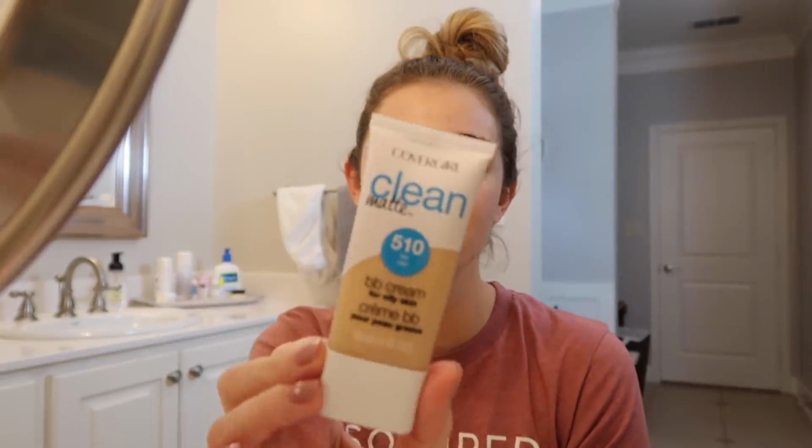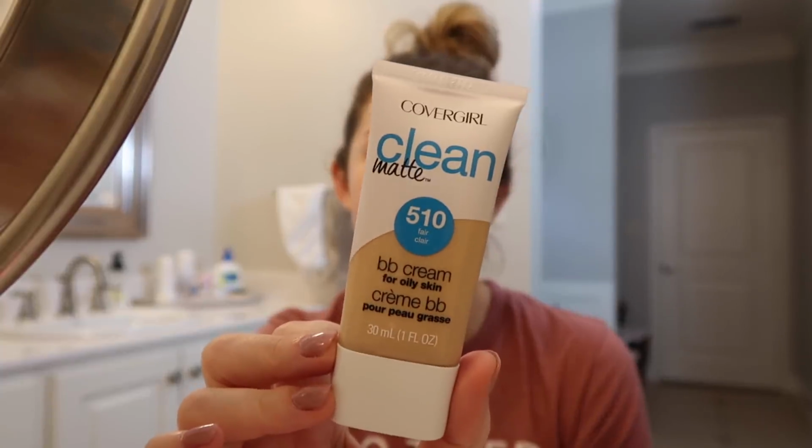This has actually been something that I've loved for several months, but I used it so much in the month of August that I thought I really need to share this with y'all because I don't think I mentioned it. It is the CoverGirl Clean Matte BB Cream, and this would be so great for oily skin types. It says for oily skin on it. Even though I am more normal to dry sometimes right now, this works really great, but it is so good at oil control. We live in such a hot, humid climate that I still need oil control if I'm going to be outside.